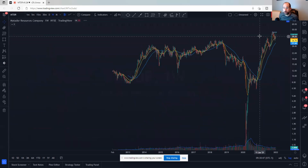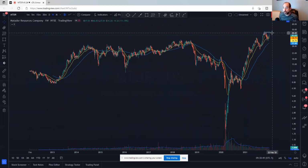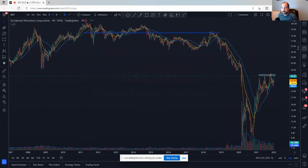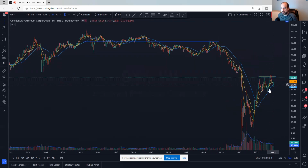MTDR. Again, we're going to go quickly here. Again, trying to push to all-time highs. I think it's got to build out the space just a little bit more, but the breakout here would be very, very bullish. OXY. Not quite all-time highs, obviously, but this is a significant area after a nice big push. So a break above here would be pretty important, I think.